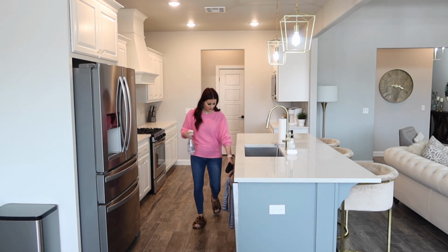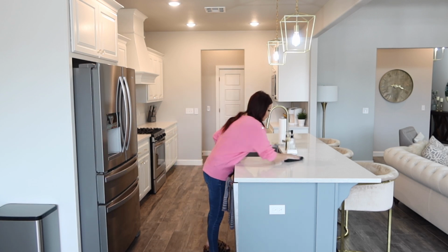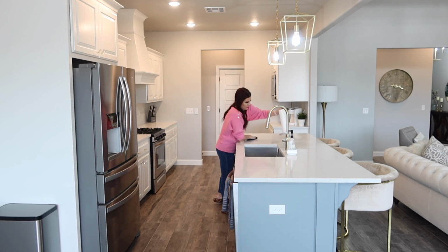The very first thing I do before decorating a space is I get it tidy. So I put everything away in its home, I wipe everything down. I know my house always looks clean, but I do clean it every single day.